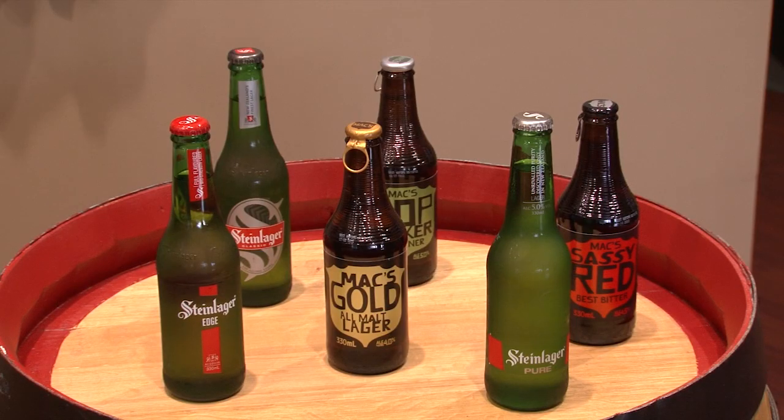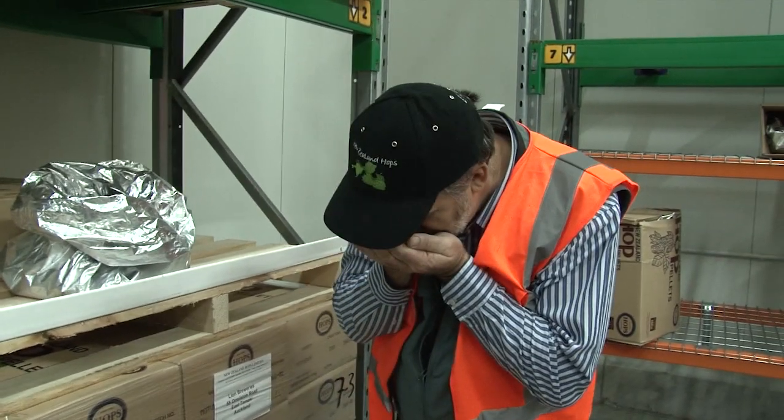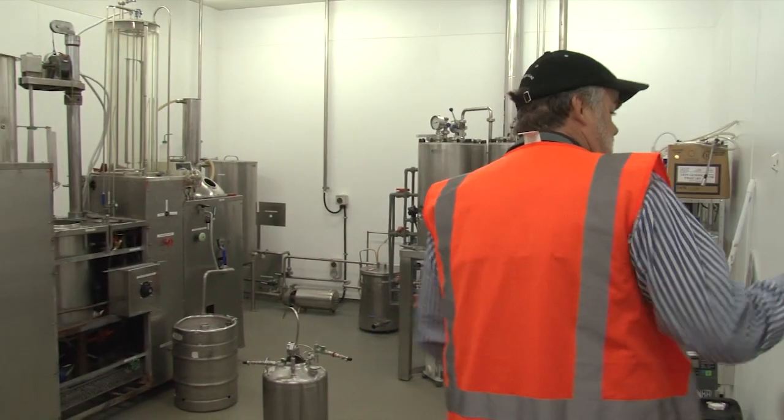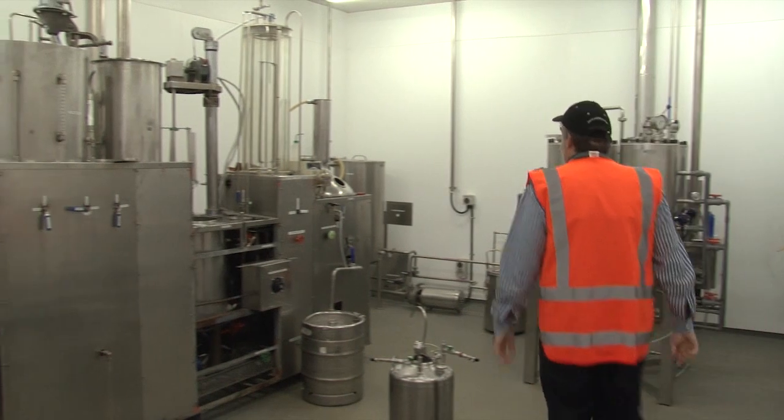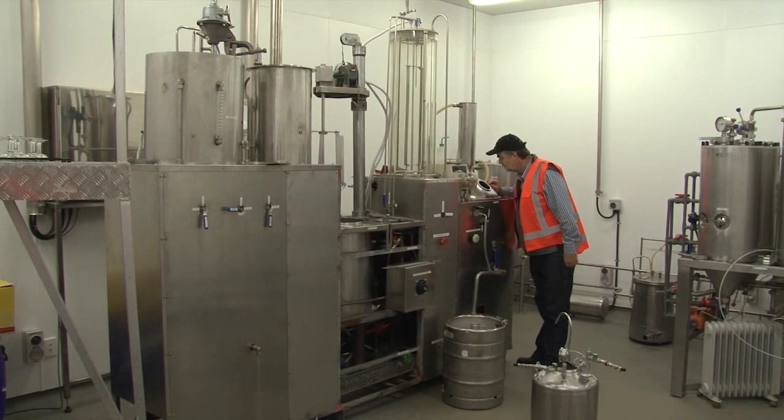New varieties of hops are tested by the brewing team led by Malcolm Breyer to determine how the flavours will perform as components in new beers. We've developed a lot of interesting beers here. We've got a pilot plant which is 50 litre brew capacity versus the 60,000 that we've got in the main brewery. We can do all sorts of tests on that.